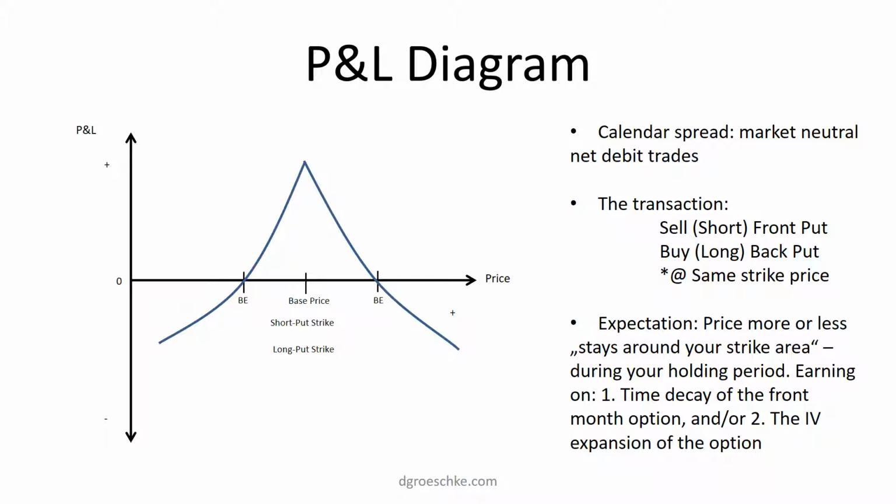You capitalize on two factors. One, on the time decay of the front month option, and two, the IV expansion of the option. All other factors remaining constant, the front month option has a higher theta factor and will get cheaper, allowing you to sell the combo for a higher price. IV expansion implies an increased uncertainty priced in the option and hence adds to the value of your options.